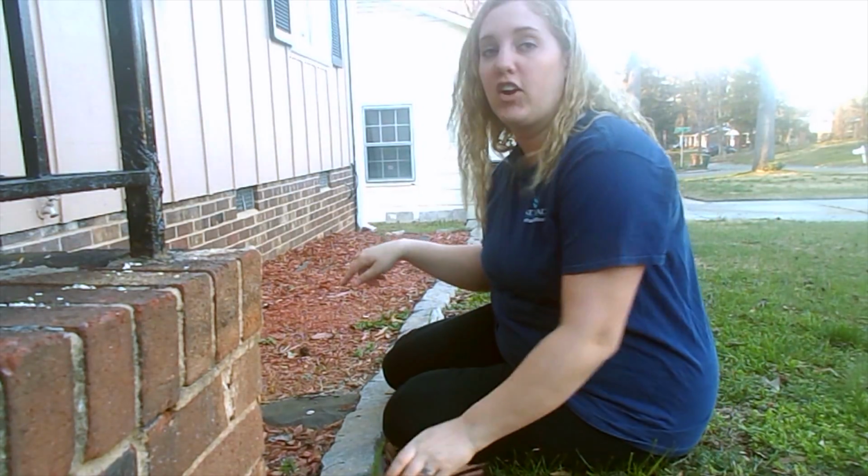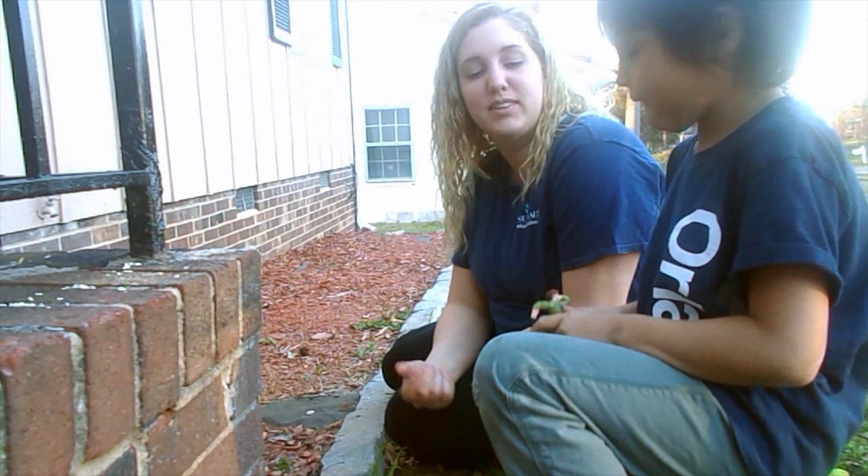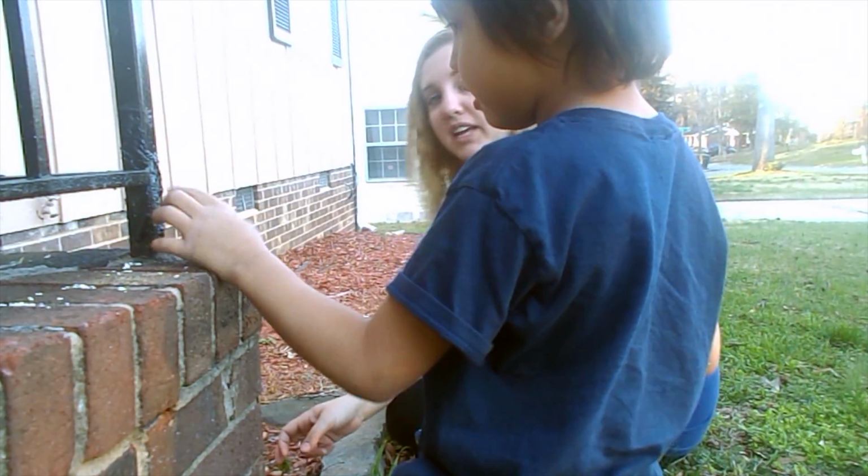So, this is my garden. It looks like a wreck right now. So we're about to pull weeds. Me and Caleb, we're gonna tackle this job out real quick. And then we're gonna replace the mulch.